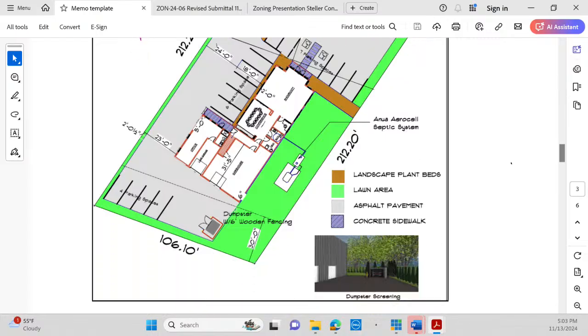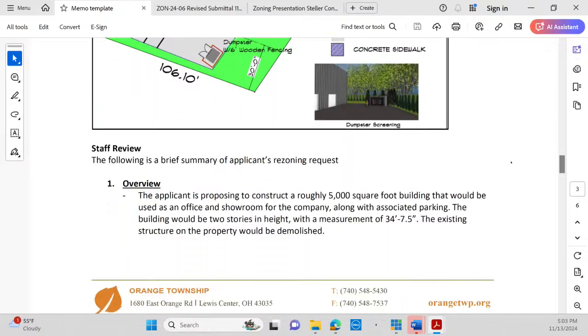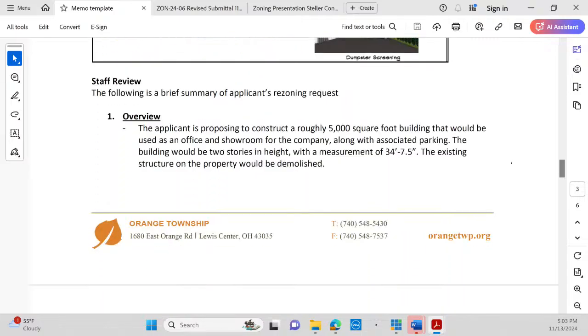A brief summary of the applicant's rezoning request. The applicant is proposing to construct a roughly 5,000 square foot building that would be used as an office and showroom for the construction company, along with associated parking. The building would be roughly 2 stories in height with a measurement of 34 feet and 7.5 inches in height. The existing structure on the property would be demolished.